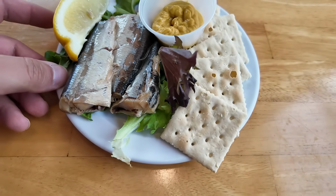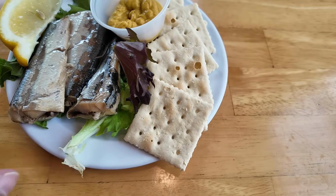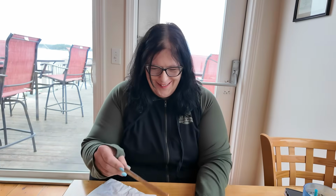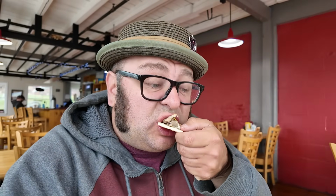I've eaten sardines out of a can before. I've never had them this way. I guess we'll kind of figure this out. I think you put maybe a little bit of meat on the cracker, a little bit of mustard, and enjoy. You excited about this? I am, actually. All right, maybe it's a little sardine cracker there with the fish and mustard. Oh, I like that. Very tasty cracker with the mustard. And the fish. All right, give it a try, Jam.